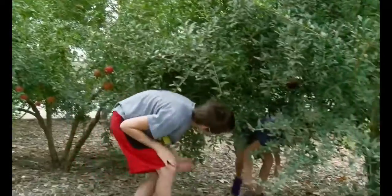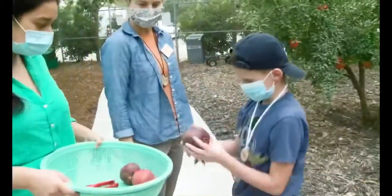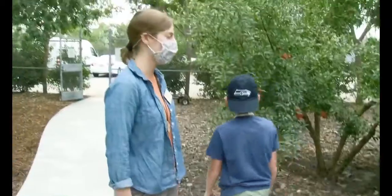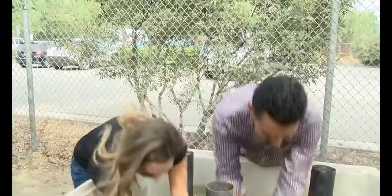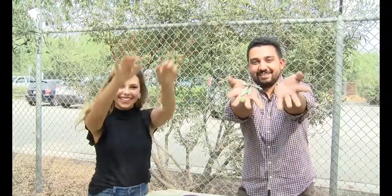While this program is implemented in certain schools in Kern County, your child can get in on the action by enrolling in the Edible Schoolyard's winter camp. Getting them to be in the kitchen and have a hands-on experience is one of the most important factors to getting children to try new foods.